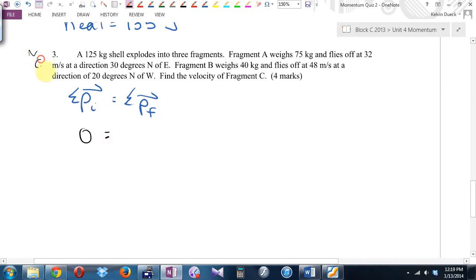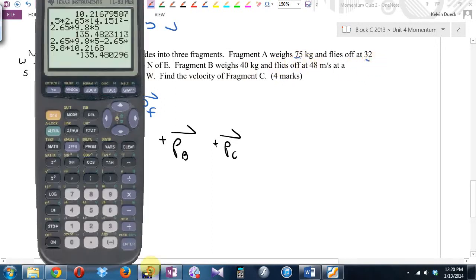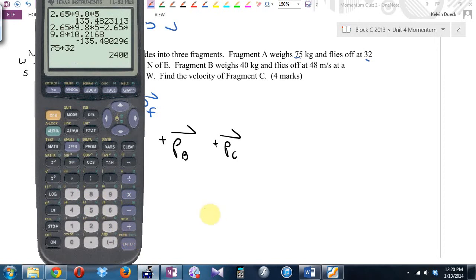Since I've turned the page and I see 2 sets of directions, I better draw that. Fragment A flies off 30 degrees north of east. There's east. There's north of east, 30 degrees. Actually, I'm jumping ahead before I wrote this, sorry. I think I told you guys before you do that, you should write momentum A, momentum B, momentum C. Stuck together or separate? All separate. Now I can go. So fragment A, go east, go 30 degrees north of east. How big? Mass times velocity. 75 times 32. 2,400.